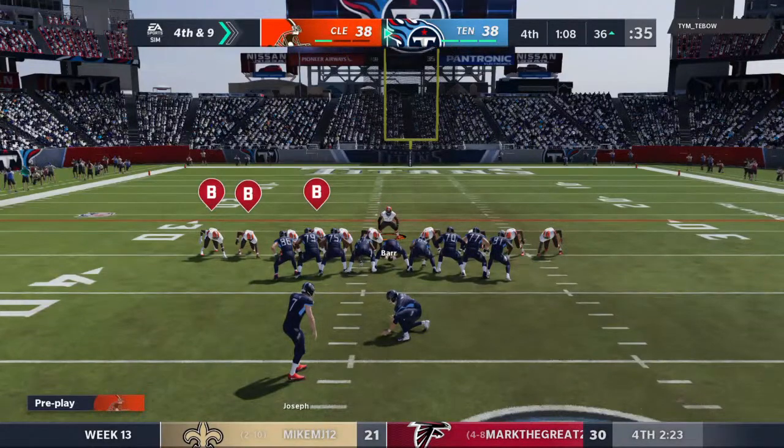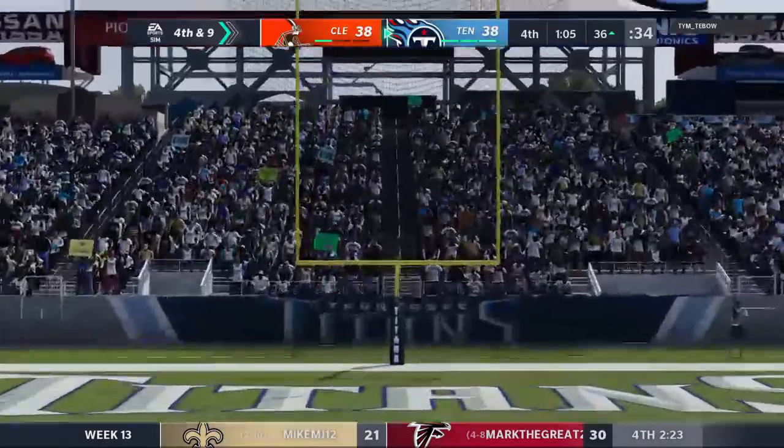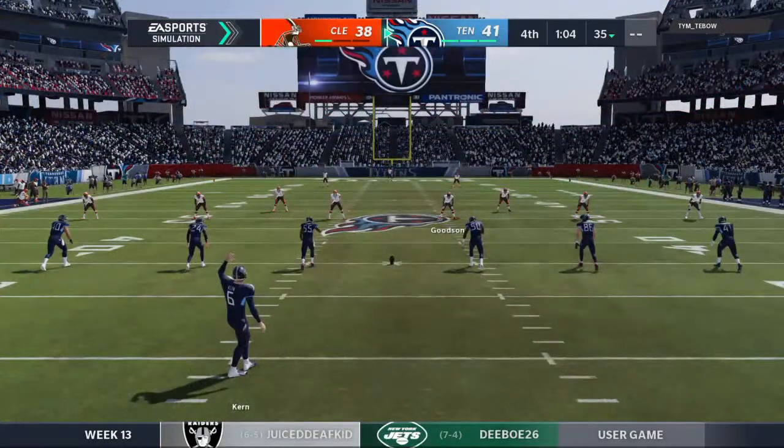53-yard attempt. And this one looks good. It is good. Right down the pipe. And with a little over a minute to play. They have taken the lead.